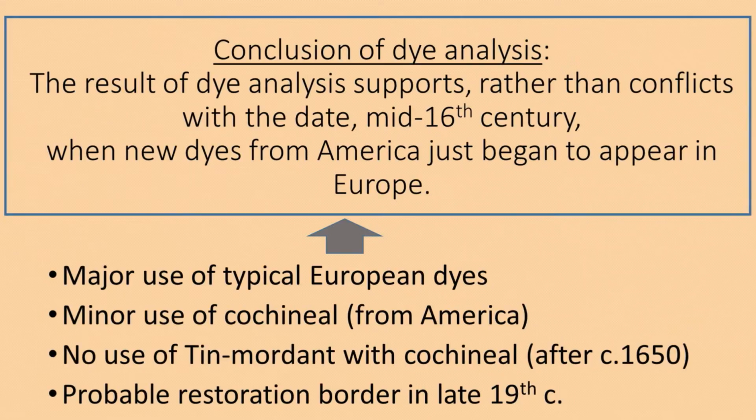So the conclusion of dye analysis is major dyes used were typical European dyes, and there are minor use of cochineal from America and no use of tin mordant. And the restoration border was probably woven around the end of 19th century, and the main panel must have been woven before that. So there was no definite evidence, but the result supported the proposed date, the middle of 16th century, when a new dye from America just started to appear in Europe rather than conflict with the date.